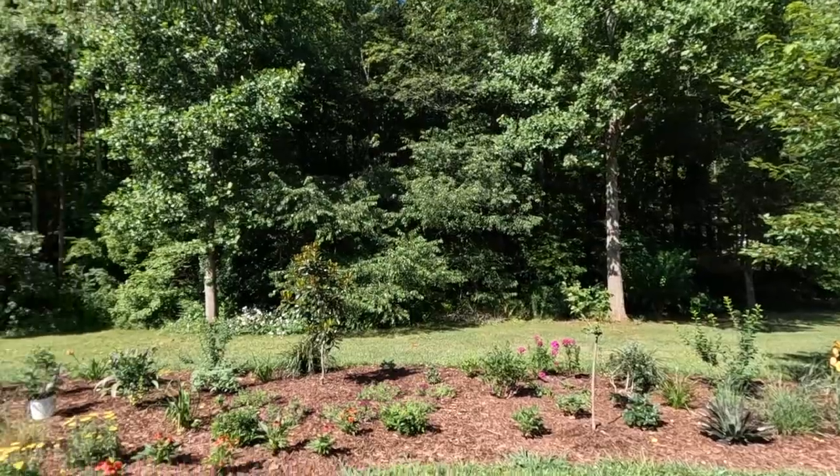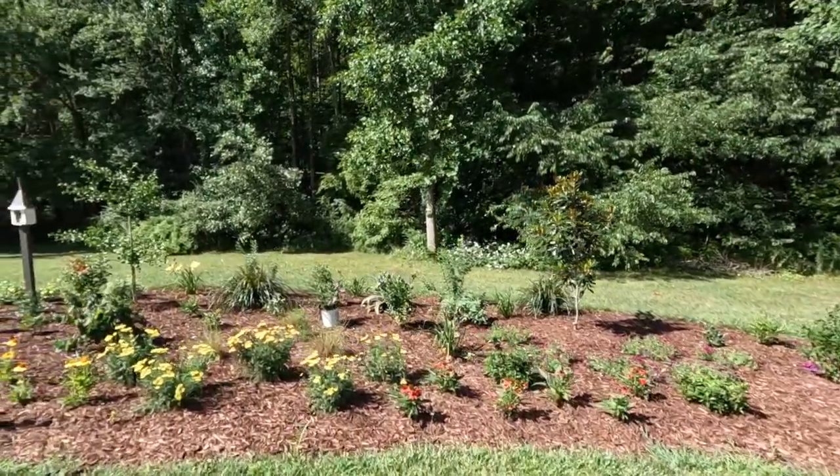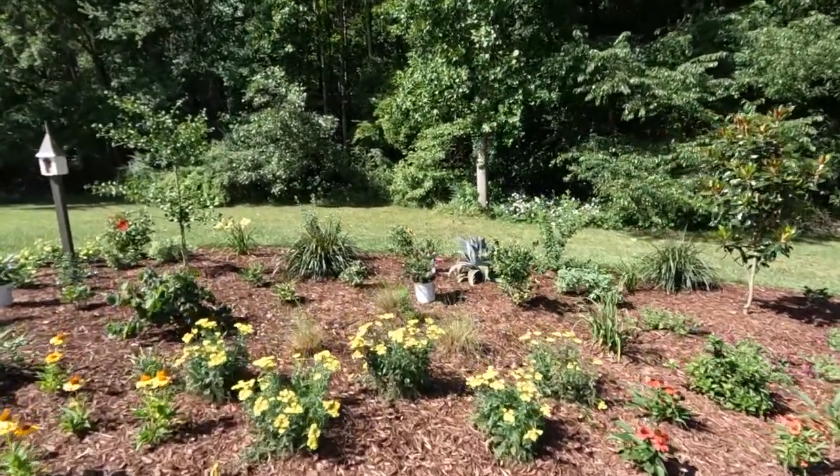I have very high hopes for this because I've always wanted to have lots of lavender, because it is just such a fantastic plant. We'll keep you updated on that. Now we are going to turn our attention to some butterfly bushes. More pollinator attractors for sure.